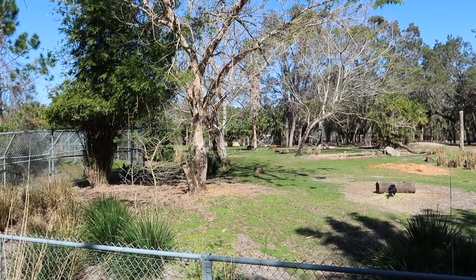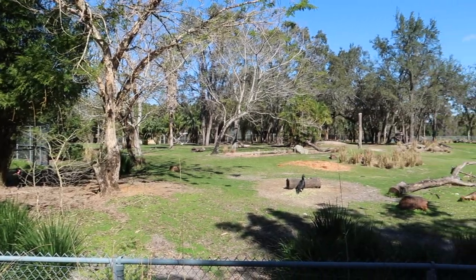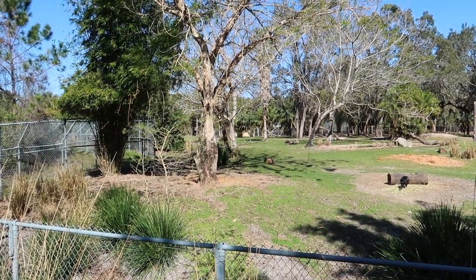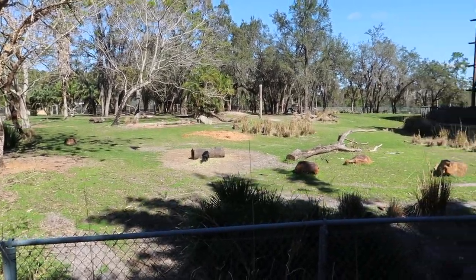preference. If you're wanting to stay here, definitely do your research ahead of time and figure out what animals each savannah has, and whatever animals you're more interested in, I would definitely recommend requesting a savannah view room with a viewing of those specific kinds of animals that you're looking for. Because if you're not specific, you could get stuck over here.